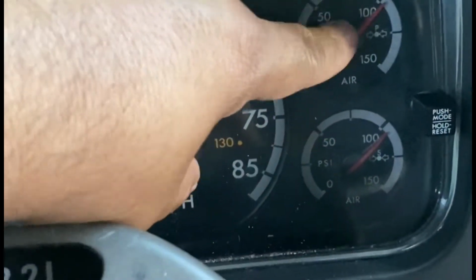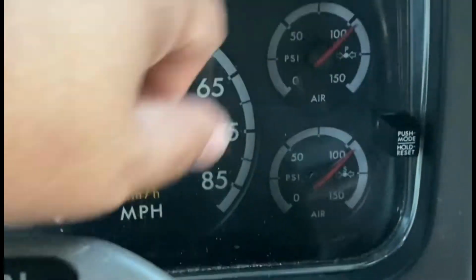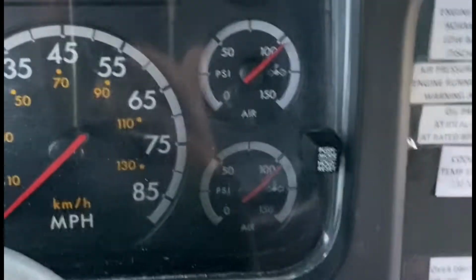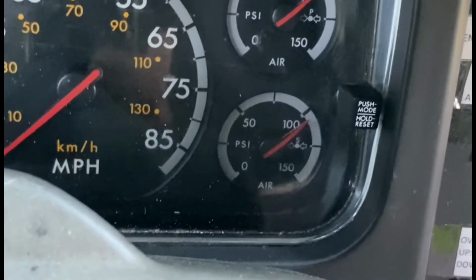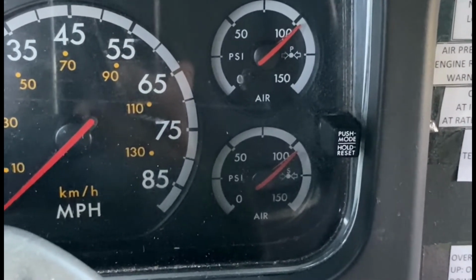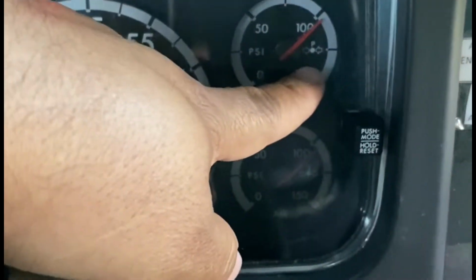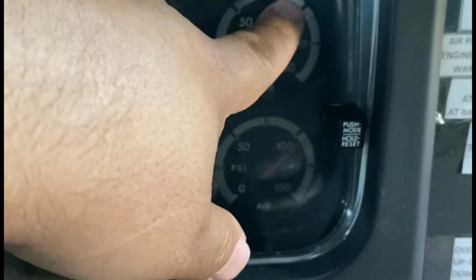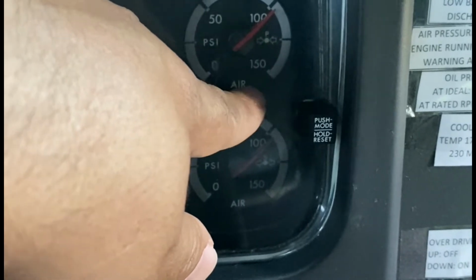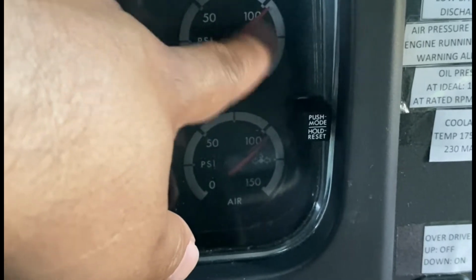Oh, I also had to get this fixed. The airline in the front, right there on the bottom, under the hood. One of the airlines was leaking, so we had to replace that. Not a whole lot, it's just a little elbow or coupling, whatever you call it. It needed to be replaced and a new one put in. Now it's holding the pressure, before it was going all the way down. It's been about 3 days since I drove the truck, and look where the air is at. Normally when I'm driving, it'll bounce between 100 and 120 like it's supposed to.